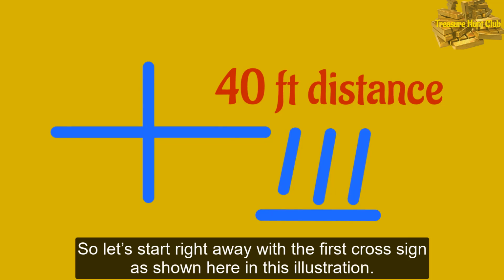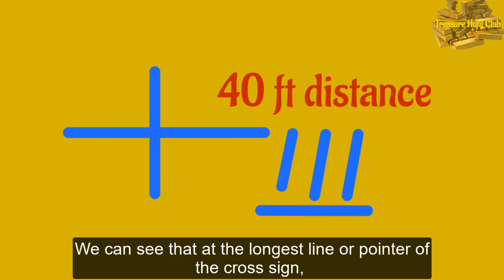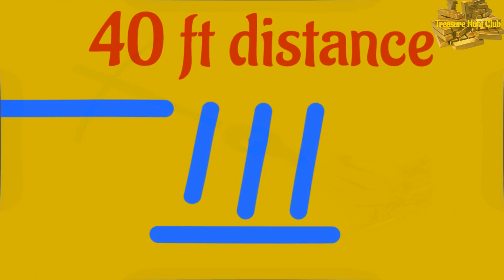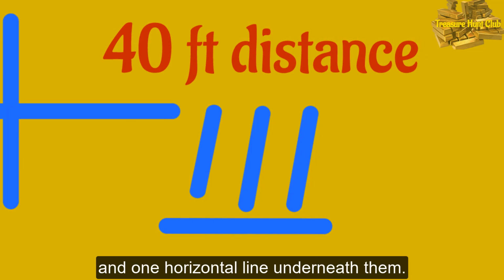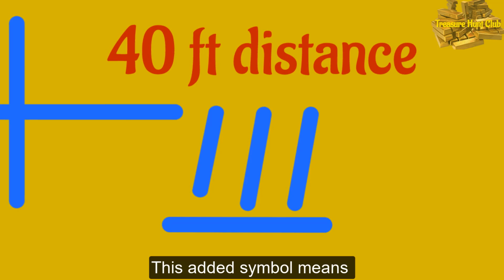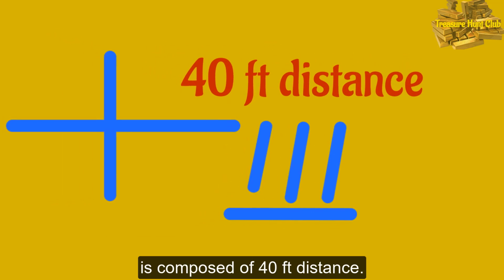So let's start right away with the first cross sign as shown here in this illustration. We can see that at the longest line or pointer of the cross sign, it has an additional symbol composed of 4 small lines. We have already covered in part 1 that the longest line of the cross sign is its main pointer. Going back, there are 3 vertical lines that are slightly tilted on the right side, and 1 horizontal line underneath them. This 1 horizontal line underneath them is what confirms that these lines are referring to a far specific distance. This added symbol means that the distance starting from the cross sign towards the hidden location of the treasure deposit is 40 feet.